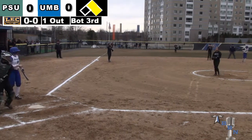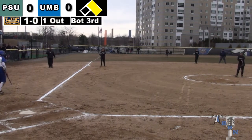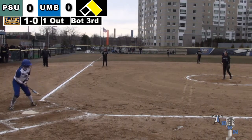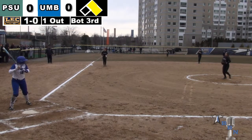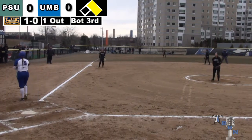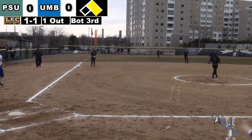And that one will bounce in the other batter's box for ball 1. So Pawlina steps back into the box. 1-0 count here. Matthew getting the sign, begins her delivery. And the 1-0 pitch swung on and popped up foul back here behind home plate. And the count will go to 1-1.